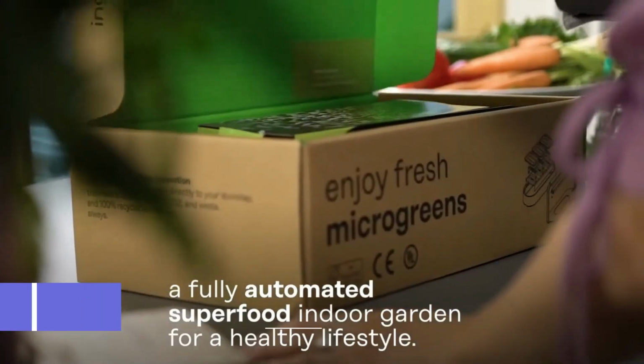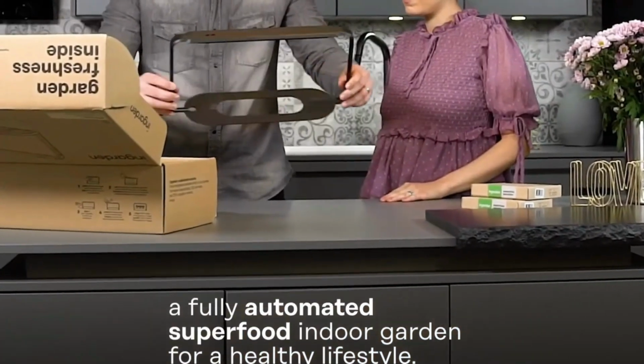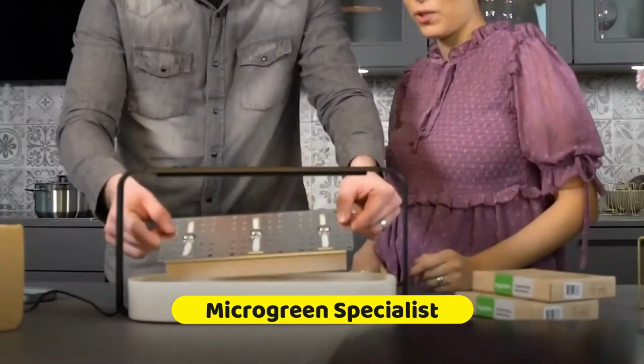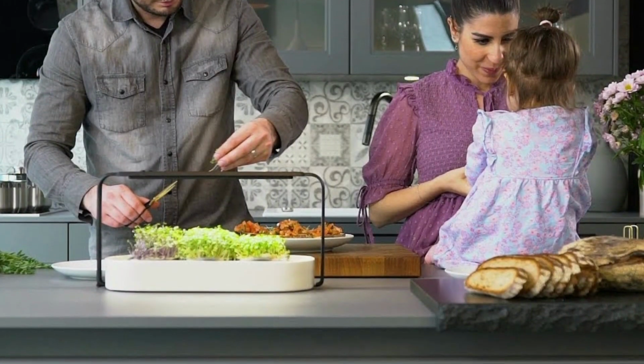Coming in at number 4 on our list is the Ingarden, a standout choice for those passionate about superfoods and super gains. This isn't just any garden, it's a microgreen maven, optimized to help you grow a wide variety of these nutritious tiny greens quickly and efficiently. If you're looking to boost your health with every bite, the Ingarden is your go-to gadget.